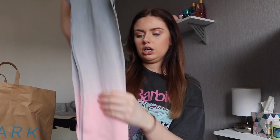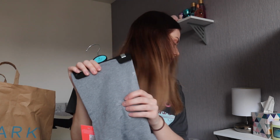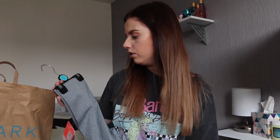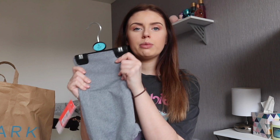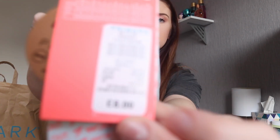I then got the matching leggings, which look like this. So it's all a really nice set, and I got these in a small because my bum is quite big and they just feel better. Not baggier, because they're not baggy, but they just feel better. And they're super high waisted, which is amazing. And these were £8.